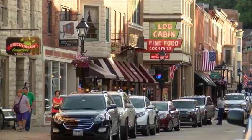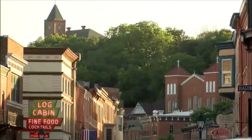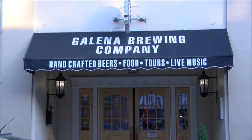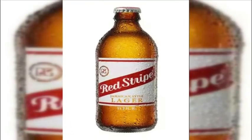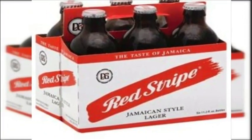Galena was one of the original mineral boom towns in the 1800s, the lead capital of the world, and home to 9 different breweries, until the original Galena Brewing Company closed in the 30s. A couple of English guys came through town and offered to buy one of the recipes from Galena Brewing Company. They took it off to Jamaica and ended up making one of the most popular beers in the world today, Red Stripe beer. It started here and has all the same labeling and everything else.